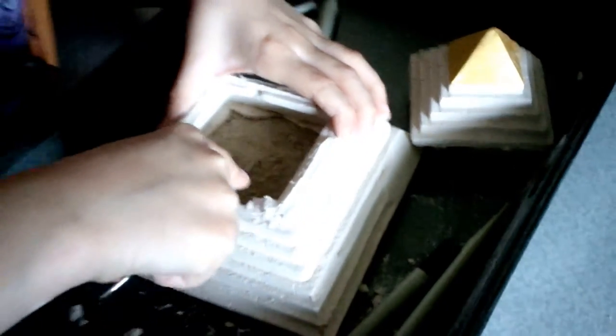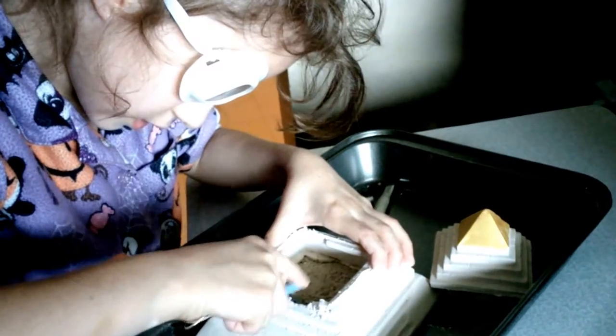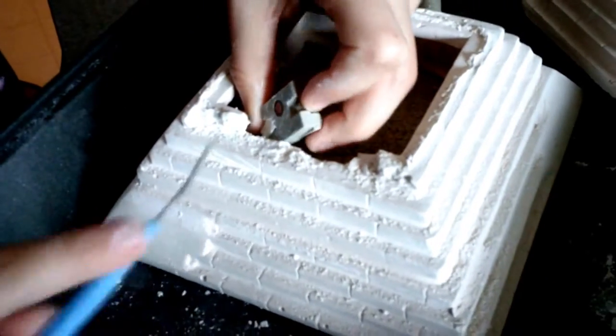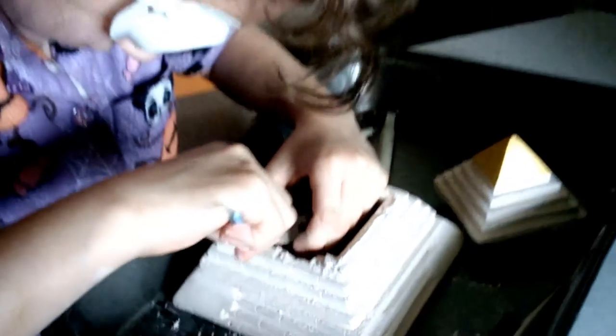Be careful. There might be treasures in there. I'm being as careful as I can. Very, very cool. Look inside there, guys. What is that thing? This? Yeah, that. That's what we just saw. We don't know what it is yet? Nope. Some sort of treasure.